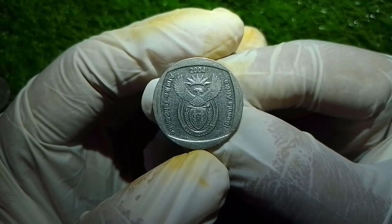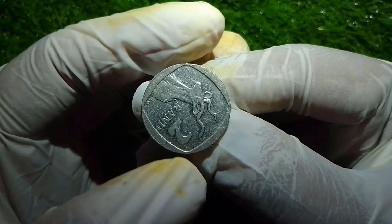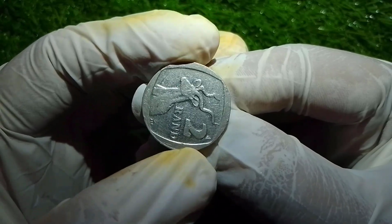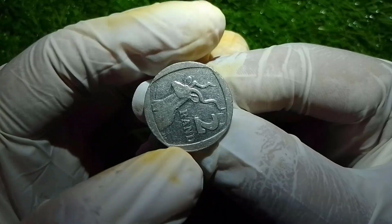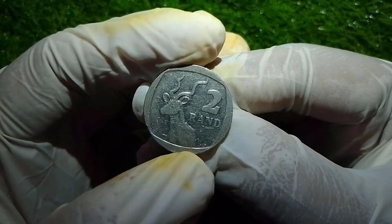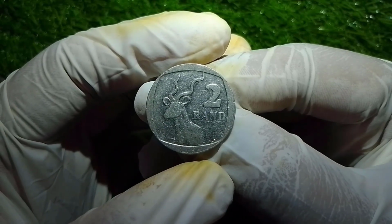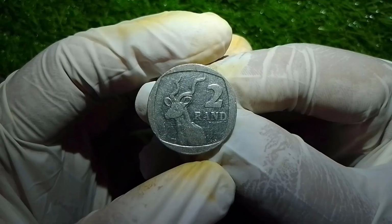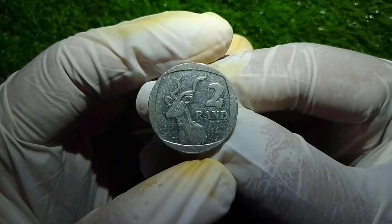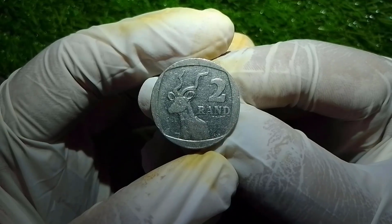For the lucky person who owns one of the exceptional specimens, one that has clear die features, no wear, original mint finish preserved, it isn't just about owning a piece of South African coinage. It becomes about owning something rare in the world of coins, something that few can claim to hold, something that may never appear again, something that could serve as a centerpiece of a serious collection, a trophy, and a story.